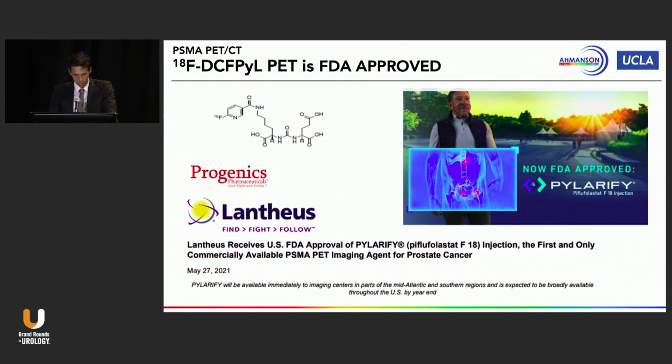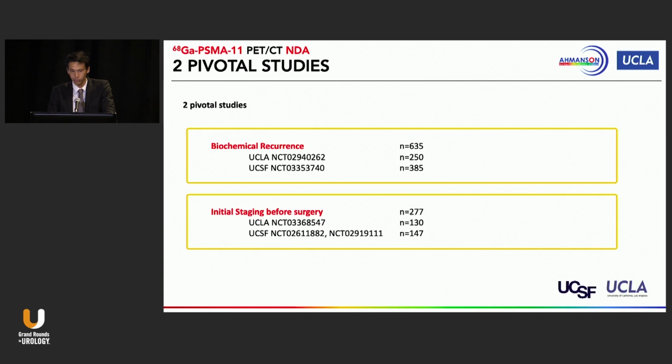And then just recently, PYL was approved, so that's good because it will make it much more widely available to patients outside of just UCLA and UCSF. And the label that they got is exactly the same.